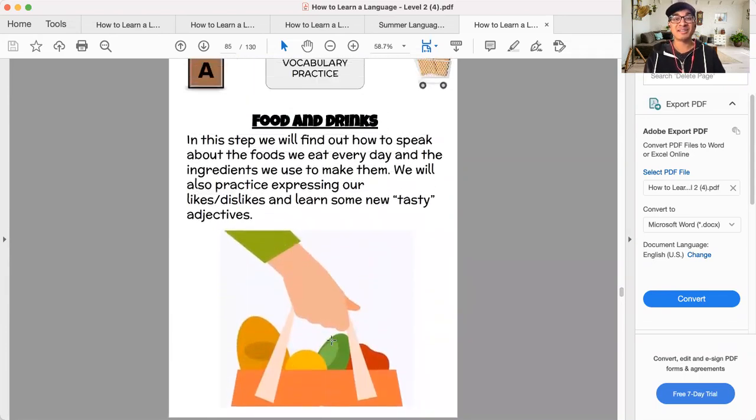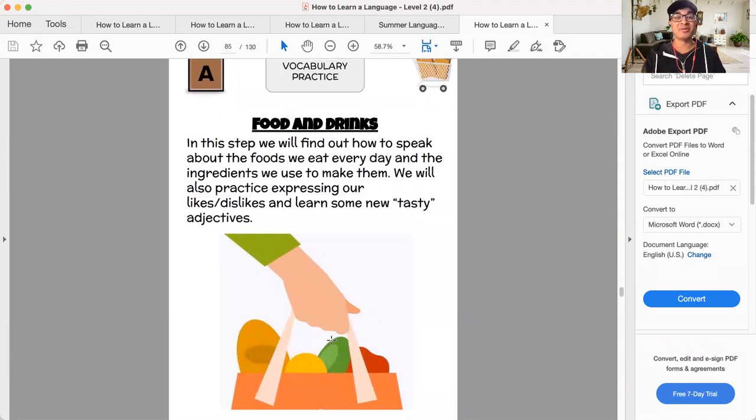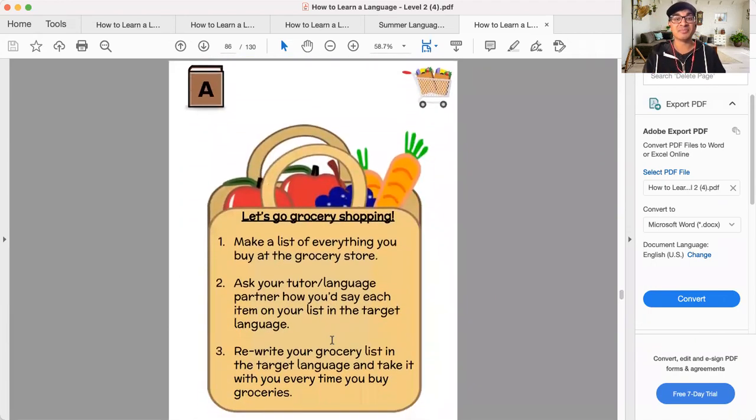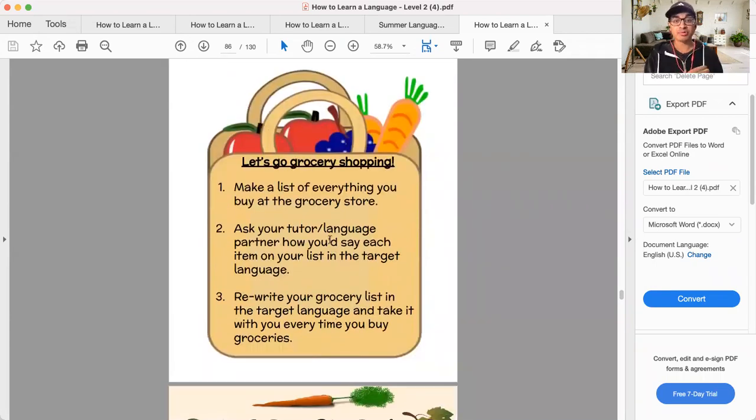Instead of me providing you with a list of words to learn, what I decided to do is give you a grocery list activity. That way you can learn the foods that are the most relevant for you. So instead of me giving you a bunch of words to learn, you're going to learn words that are very important to you. You're going to make a list of everything that you buy grocery wise. What do you buy for fruits? What do you buy for meats? What do you buy for vegetables? What do you buy in the bakery section? You're going to make that list in English.